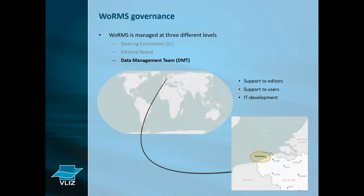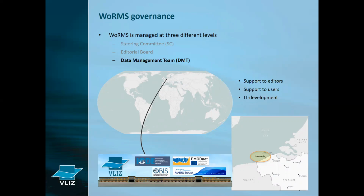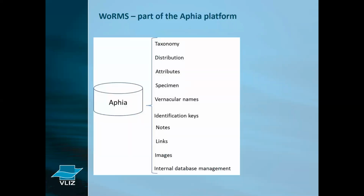And the third level is the data management team. We support the editors, we support the users, and we are responsible for the IT developments. And we are all based in Ostende in Belgium, where we share offices with a number of European and international initiatives and projects. Now, WoRMS itself is part of the Aphia platform, and Aphia can capture a lot more than just taxonomy. It also allows the storage of a lot of related information.